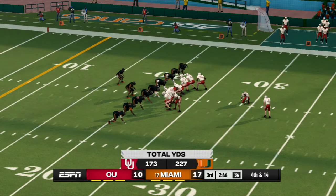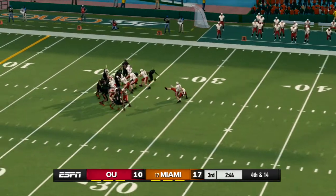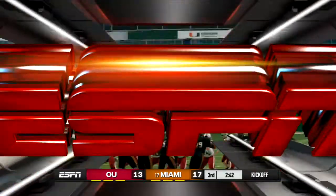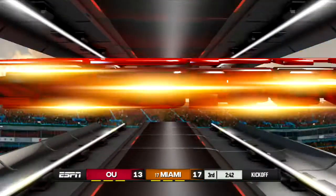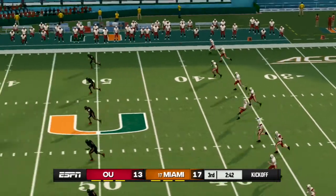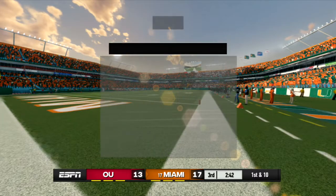It's fourth down. They'll line it up for the field goal. Kicks away, and he's got it. Oklahoma ready to kick this one off. He really got a hold of that kick. This one's going to be down in the end zone for a touchback.